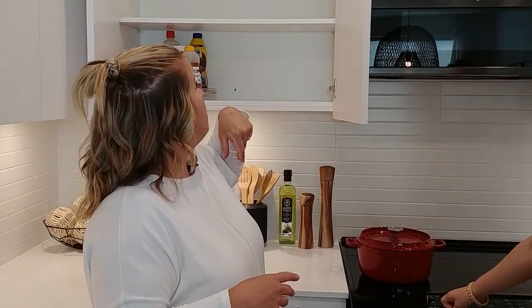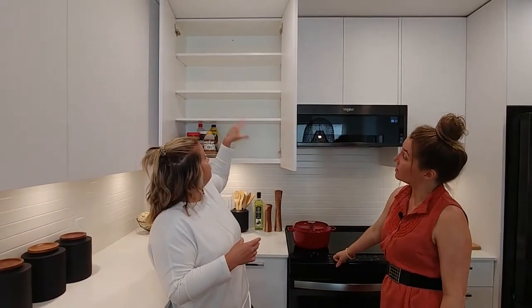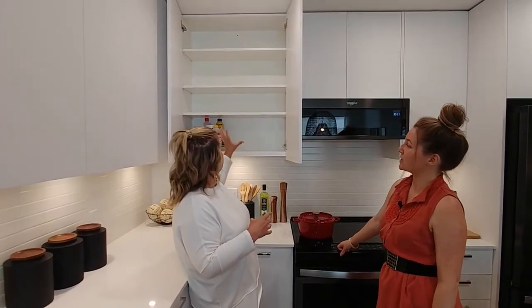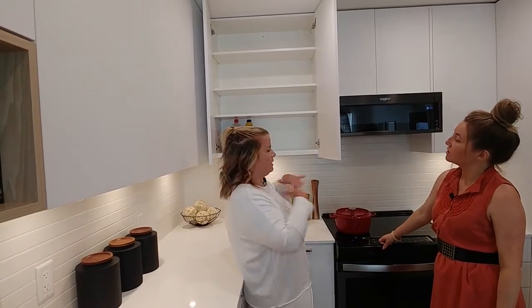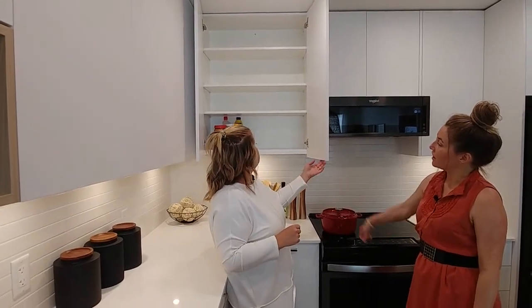If you aren't a big baker, like if you don't bake a lot, maybe I'd put it up there, just so that it's not in that prime real estate space. You want things here that are your everyday, easy, go-to items. So that's what makes sense. The lower, where you can access it, you want that to be as convenient as possible.